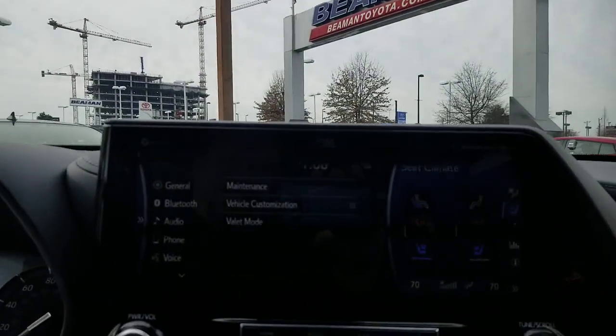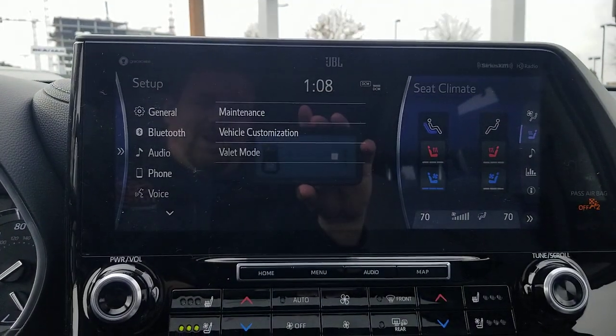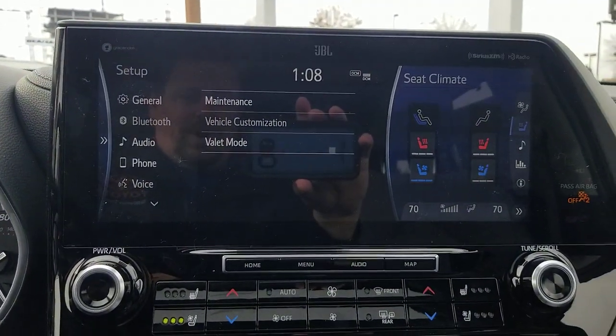This is the panoramic. This is the large screen here on your Toyota Highlander 2020.